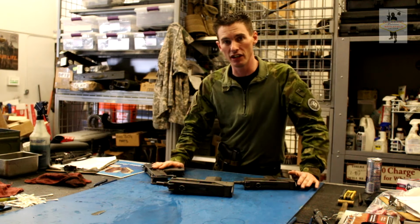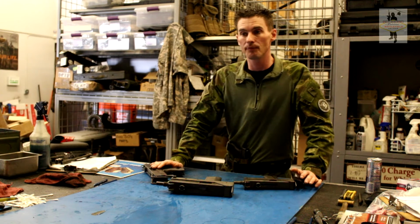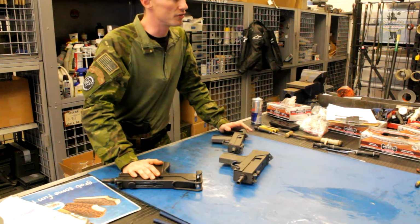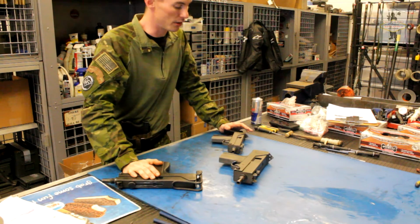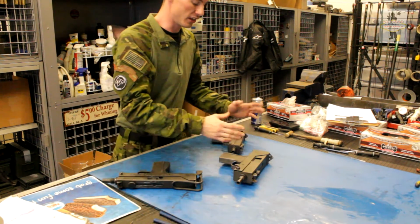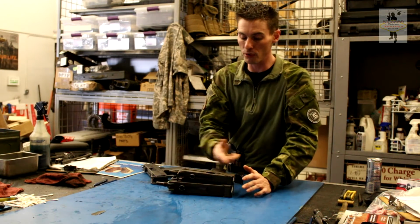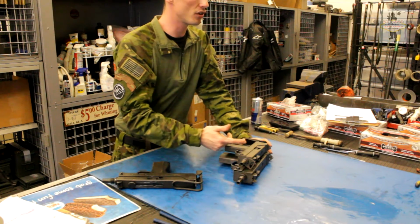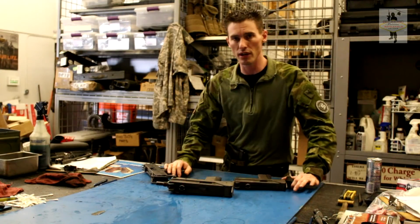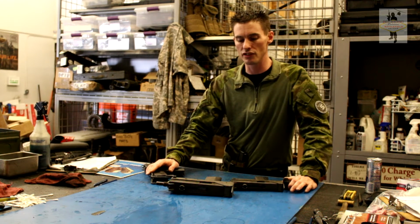Alright guys, in front of me I have a few different variants of the MAC-10 and MAC-11. The MAC-11 is in .380 and in 9mm, whereas the MAC-10 was originally designed in .45, but it also came in 9mm as well. As you can see, it's a considerably smaller gun. The frame-wise length of the gun, everything is lighter and faster. Because the stroke of the bolt doesn't have to travel as far, of course the cyclic rate is going to increase.